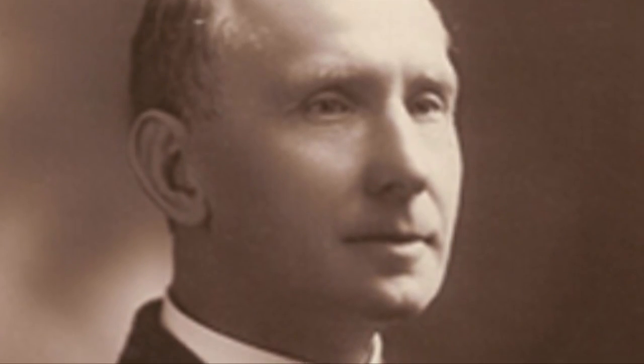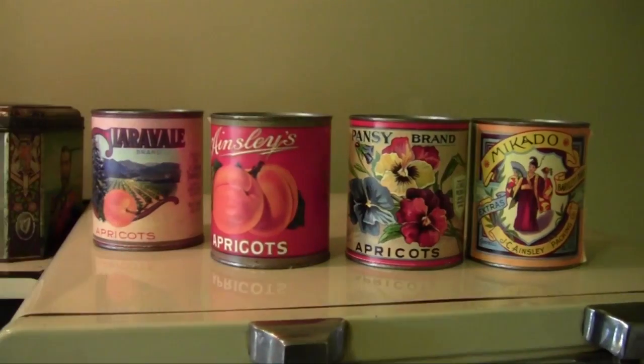J.C. Ainsley was an Englishman that came to the United States in the 1880s, and he experimented with canning fruit. And in 1898, he had his first canned fruit product, and he decided to go into business with his brother, who still lived in England, and shipped it out, and it was just a wonderful success. It's the reason why we don't hear about the Ainsley label as we do other labels, because 99% of his product was shipped to England.